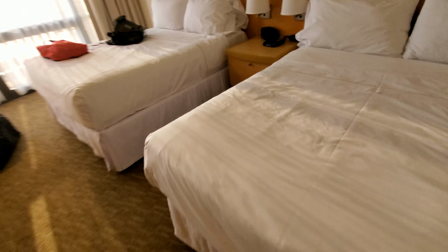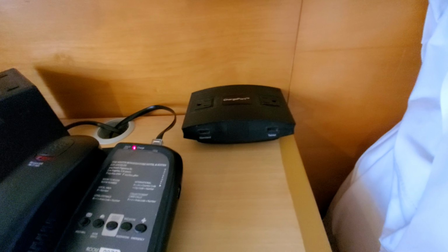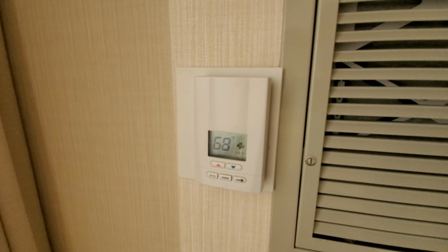And this is the 2 double beds. On the right side of this bed, I don't know if you can see it. There we go. It does have a couple of outlets. We do have some outlets over here, as well as the regular plugs, as well as the USB. No other outlets here, so you got to share with that guy. And over on this side of the bed, we do have another set of outlets. Thermostat is taken care of on the wall.